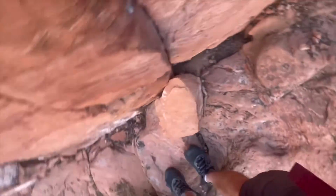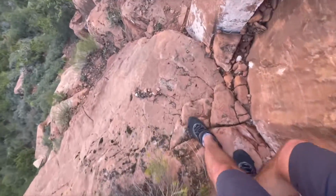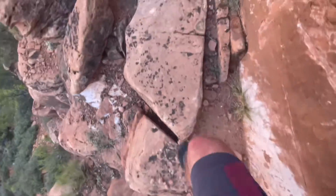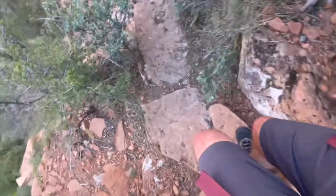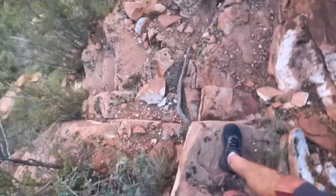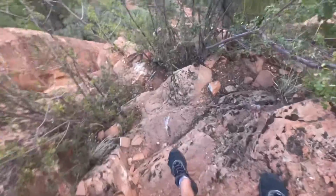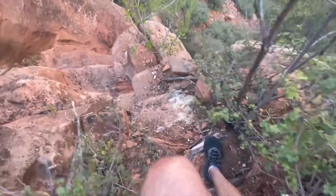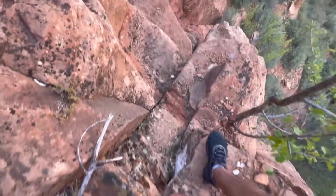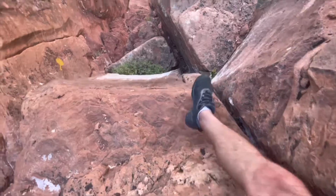But let's look back up at that. Yeah, it's a steep little move right there. But back in the day, some handy trail builders chopped out those wonderful Moki steps. Those are called Moki steps. And here we're going to dash right down this, and that'll put us back on a little sketchy runway that goes back down to the Emerald Pools Trail. You can see here, this is our stairway down.